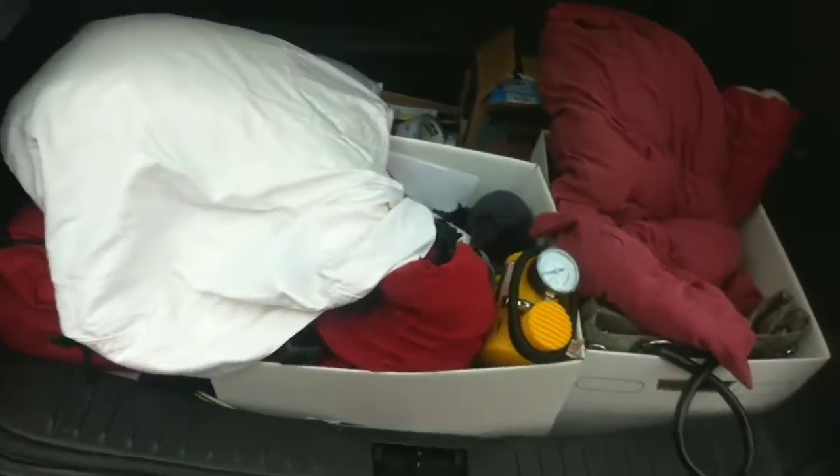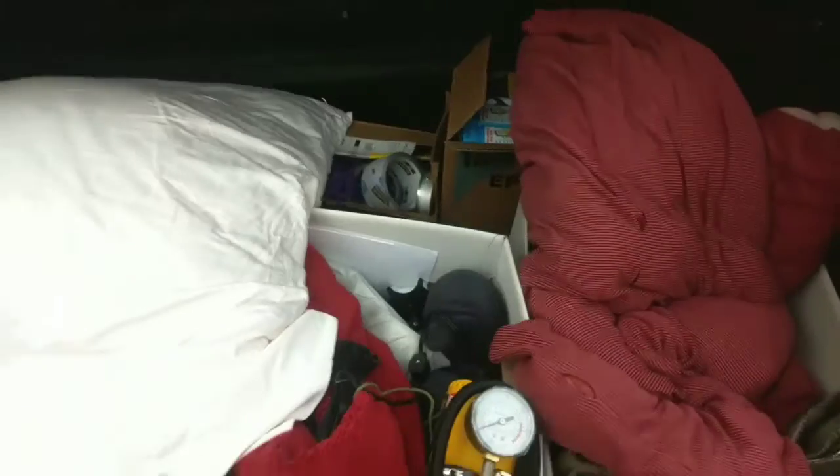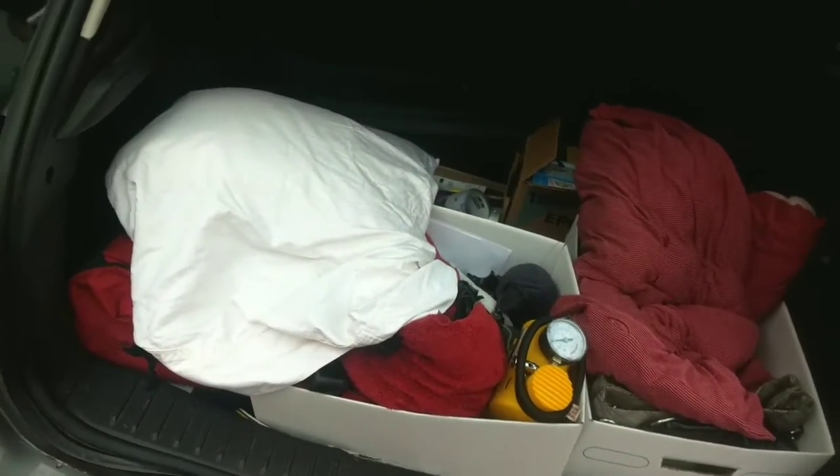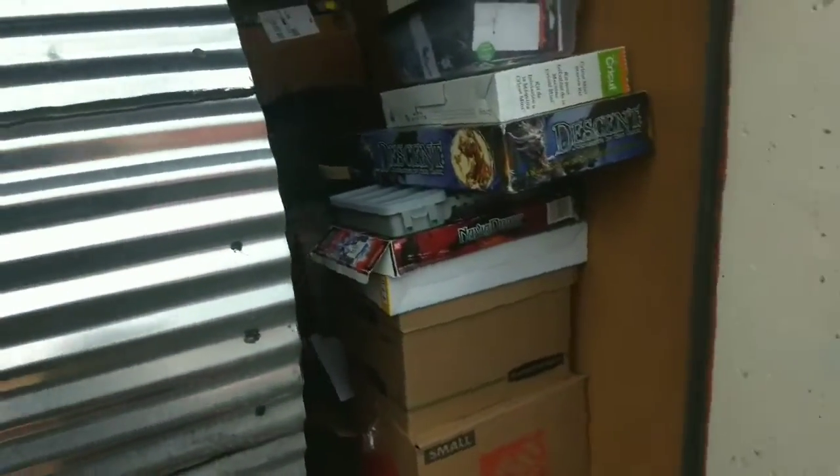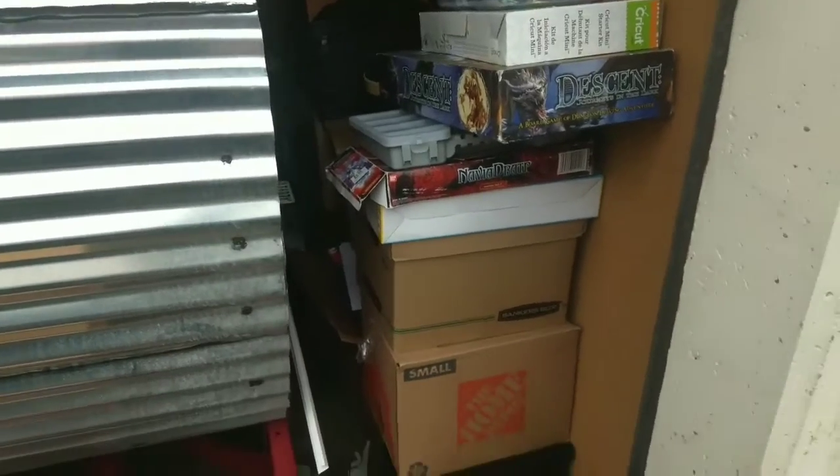Currently, I'll be adjusting things as we go. And let's see what is in the storage unit, besides the little storage trailer. Okay. So not too much. Maybe more than I thought.